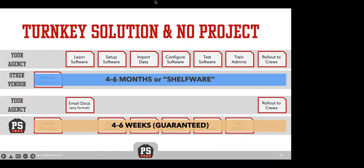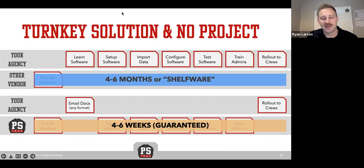No worries. And Lori would like to know, does any format include old Access databases? Oh, good one, Lori. Good question. As long as we can get it out of it, right? That's the key. If you can get it out of it, that's great.